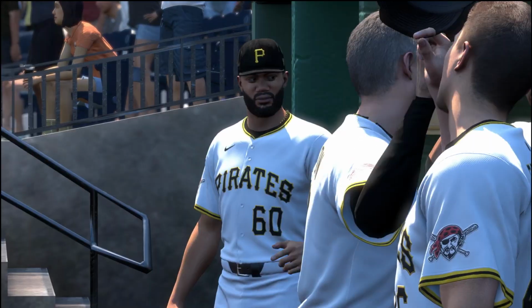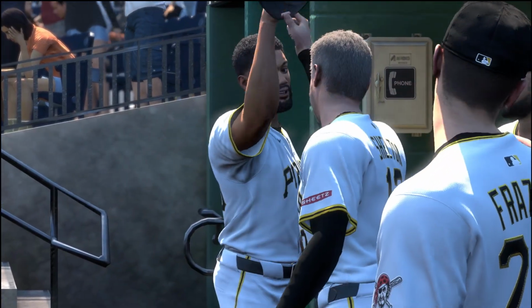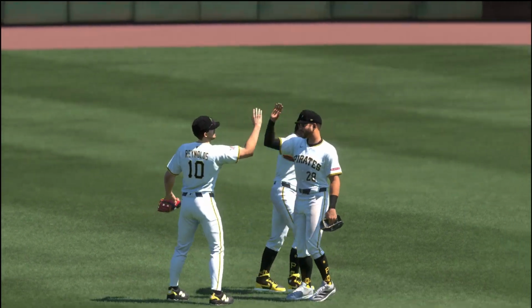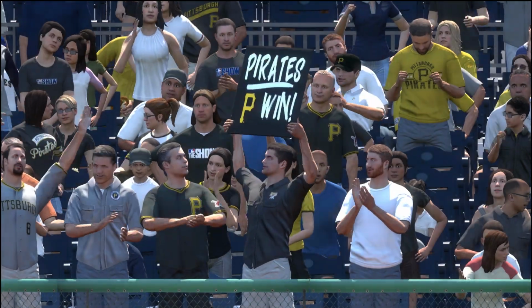Whether you're a season ticket holder or you just come to a couple of games a year, to see your team win at home, there's just something special about that. Good job by this team to get it done for the hometown fans. And your final score, 5-2.